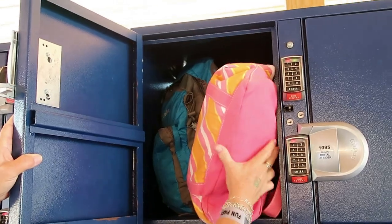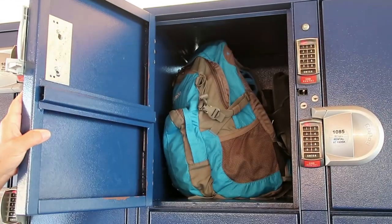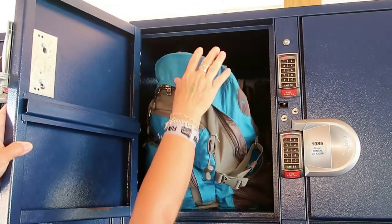Here's our locker, getting our stuff out for the last time today. It's so sad. We're leaving. But we had an amazing day.